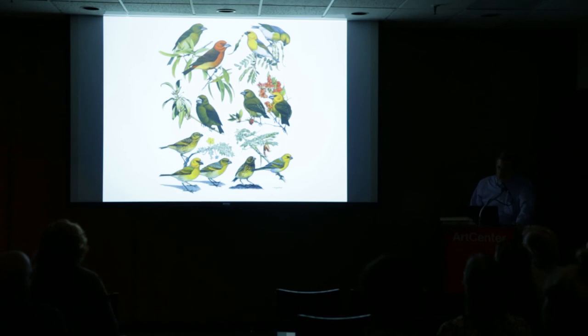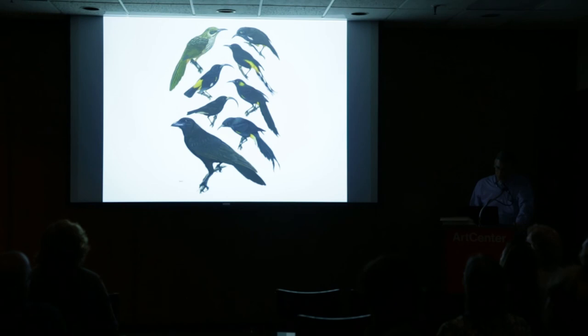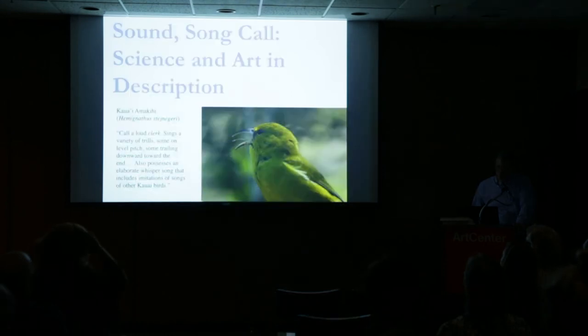And so one of the things, again, I just want to show you some examples of the color plates that show how similar these birds are and how important the color distinctions among them become. Here's a good example. The Mohoidae is this group of eight birds. That last one at the bottom is the Hawaiian crow. It's not one of the Mohoidae, if anyone cares that much. But you can see these honeycreepers have a very particular bill shape, and the bill color as well as the plumage color becomes very important.